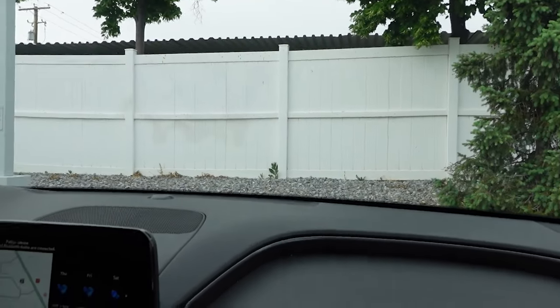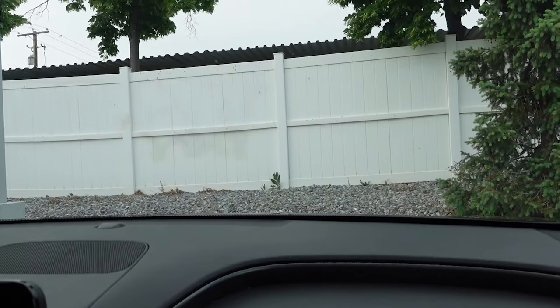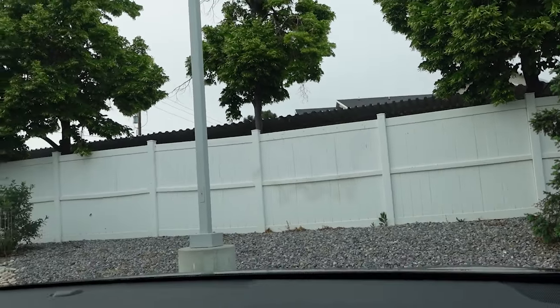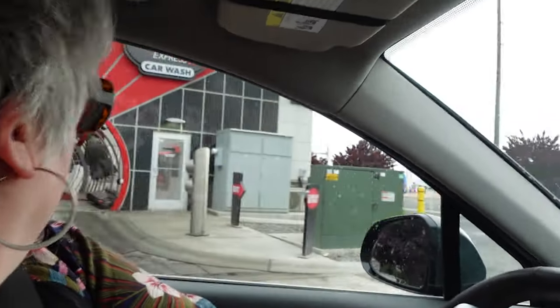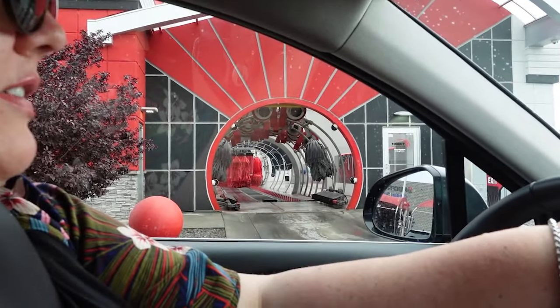Okay, so what did you think of that car wash? It's my favorite. Yeah, same here. I love, in fact, let me pull the car around so we can see them as we do our little thing. They are a fantastic car wash. Yes. Like, the car is spotless.